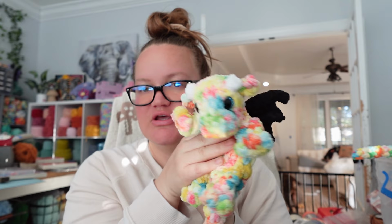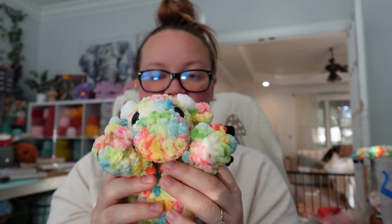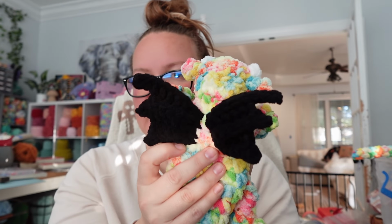You can kind of see a little hint there. I finished all of the little Diddy decks snugglers. I do not put the head spikes on just because I'm trying to keep it affordable and not put as many details. I love how these dragons come out in the Premier tie-dye yarns. I think they're so freaking cute, and I love picking wing colors.